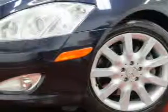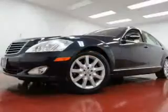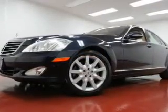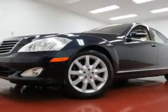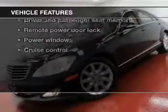Treat yourself to a premium sound system. You will appreciate the safety feature of anti-lock brakes. There's nothing like a sunroof on a nice day. And memory settings are one of many features. Plus, enjoy these notable features that are included in this vehicle.